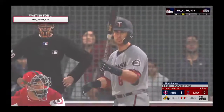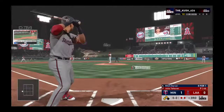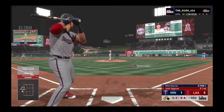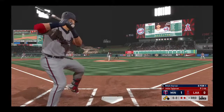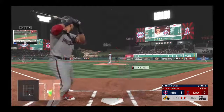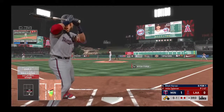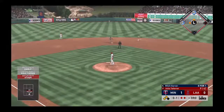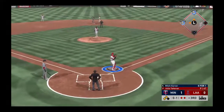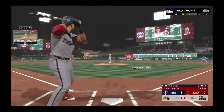Stepping in, Mitch Garver. His last at-bat didn't go his way as he popped out in foul territory. Yeah, Matt, he's got to make an adjustment right here. His swing definitely broke down, dropped his back shoulder, and thus the result was a terrible pop-up foul. And likely nothing up at third, but he'll step off and look him back anyway. Second and third, 2 away.